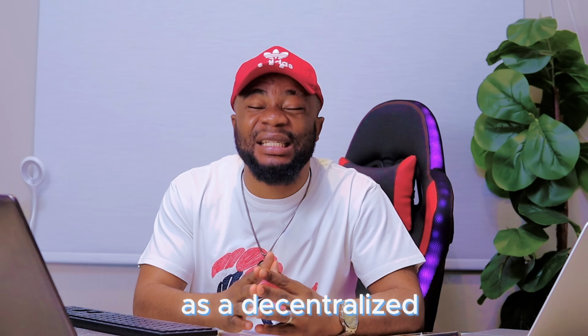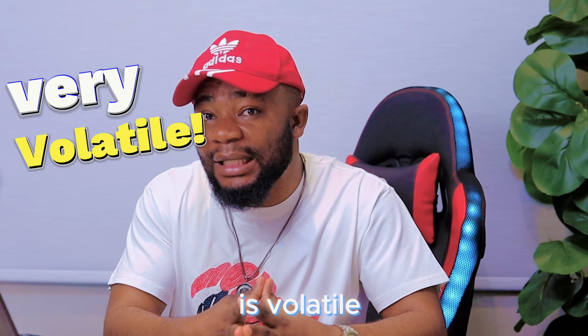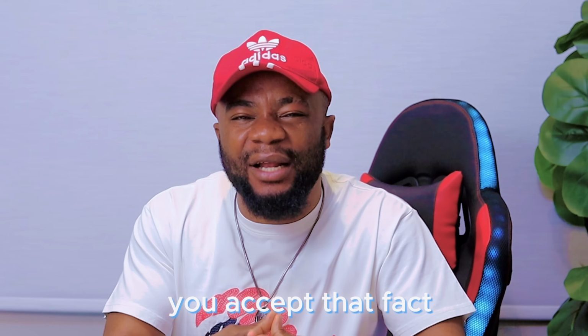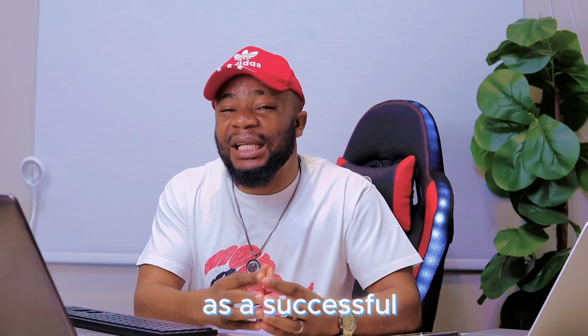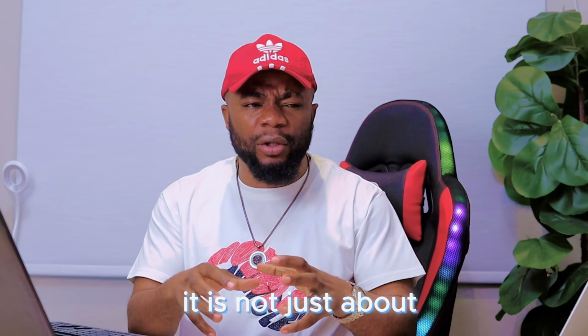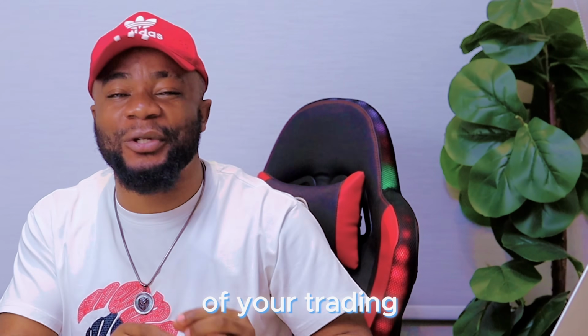You're working in a decentralized market, which is very, very risky. The fact that the Forex market is volatile means it is a two-sided sword. You can make a lot of money and you can lose a lot of money. So the moment you accept that fact, you also understand that losing is part of the game. And the most important thing as a successful Forex trader is not just momentary profitability, but the long-term profitability of your strategy and your system. It is not just about individual wins or losses, but about the long-term profitability of your trading system. That is something you need to understand.